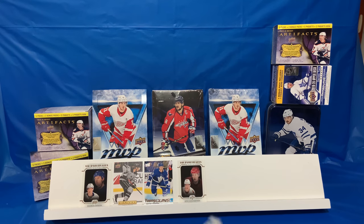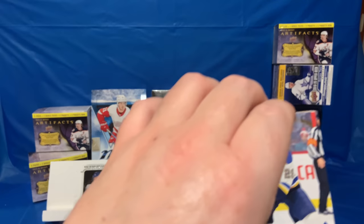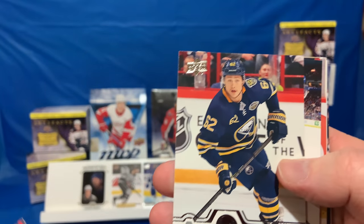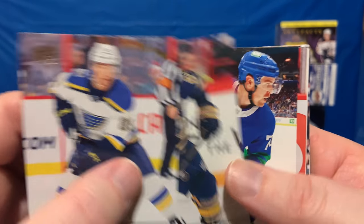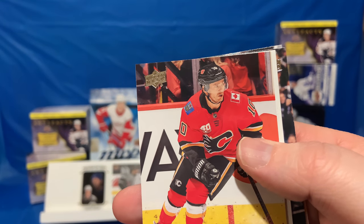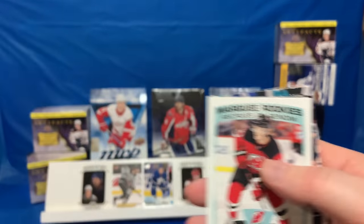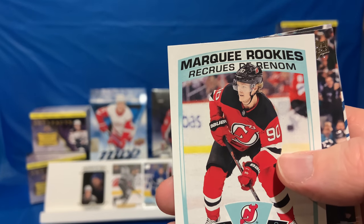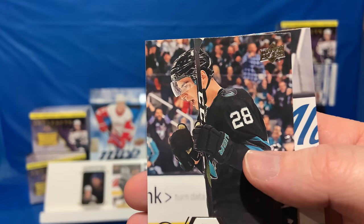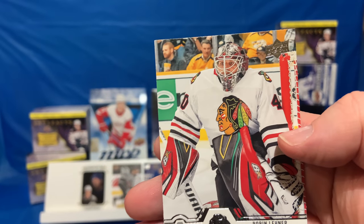All right, we're down to the last four packs here. All right, so Vince Dunn, Brandon Montour, Tanner Pearson, Derek Ryan, a marquee rookie, Jesper Boqvist, Timo Meier, Melker Karlsson, and Robin Lehner.